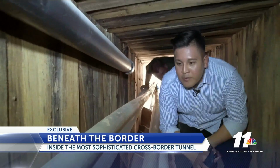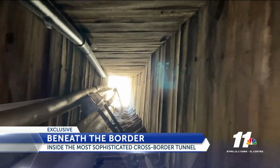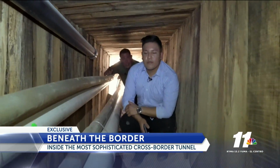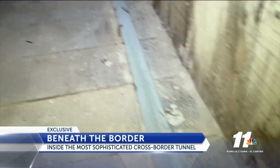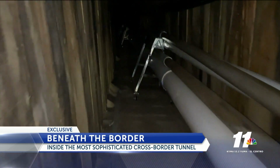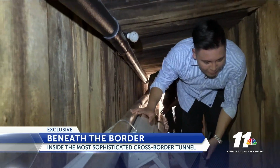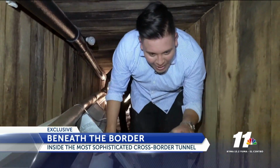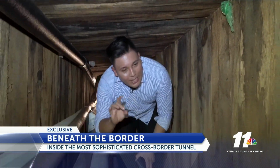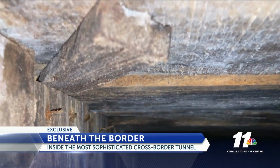And you notice we're crouching right now, but it's not totally uncomfortable. So this tunnel could be for both human trafficking and drug trafficking. Agent Dulesky tells me this track here could have been used to carry wagons to transport drugs quicker, and it may have even been motorized. So we're just going in a little bit further, and right now it's actually much cooler than it is outside, so that just gives you an idea of the ingenuity that goes on with constructing these tunnels.